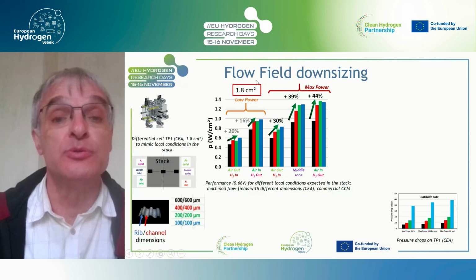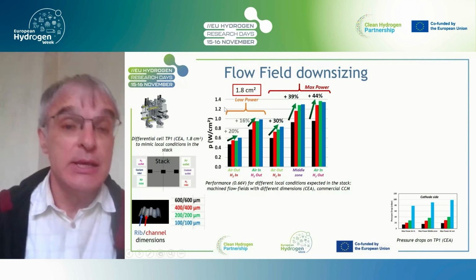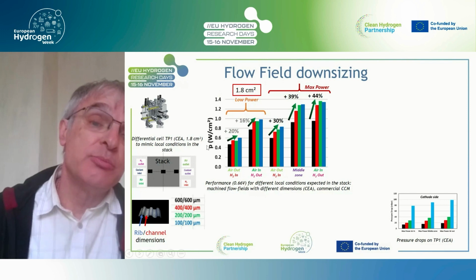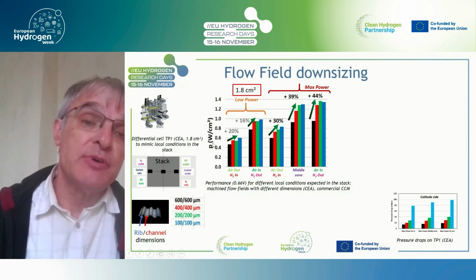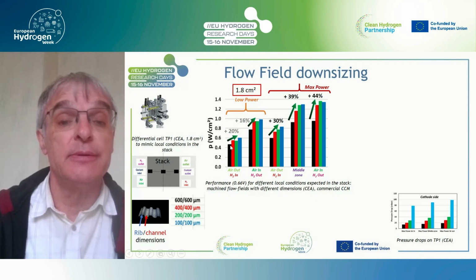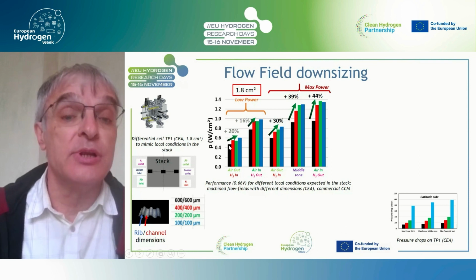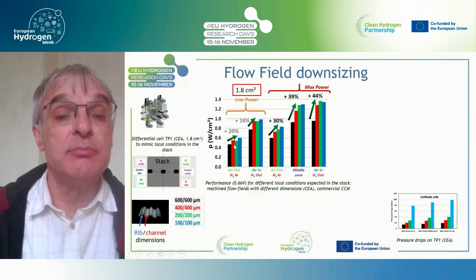And that for two stack operating conditions, low power and max power. And here you see the graph showing the power density in terms of watt per centimeter square, depending on the location in the stack, and for the different rib channel pitches. In black, the classical one, and in blue and green, the reduced dimensions.